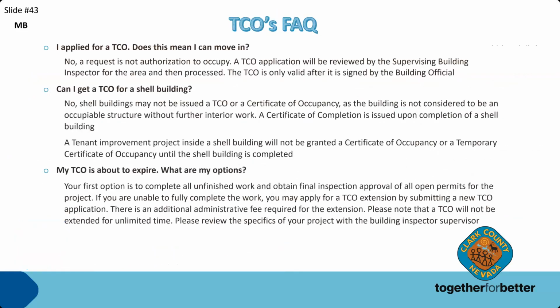A few TCO FAQs. I applied for the TCO. Can I move in? No. You have to have an approved TCO signed by the building official to move in. Now, we talked about that. You cannot get a TCO for a shell building. They don't get occupancy. Shell buildings by definition are not occupiable until the TI moves in and finishes out the conditions that you need for an occupiable building. Same goes for other non-occupiable buildings like fences and walls and guard shacks and things like that. They don't get occupancy, so they don't really get a TCO or a CFO.